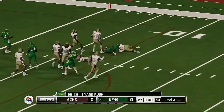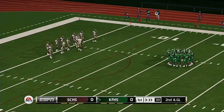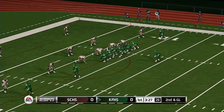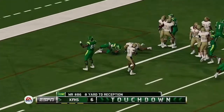The halfback with a carry. That's a great tackle at the 8. Maybe a yard on the run by the tailback. That brings him second and goal. It's second and goal, 8 yards out. Strike to the receiver, and they'll score.